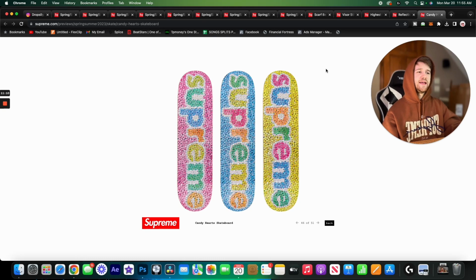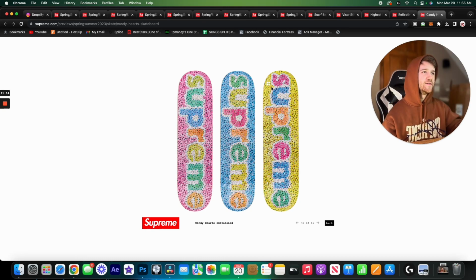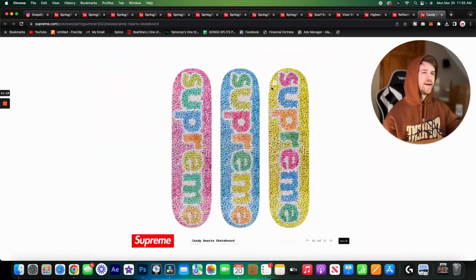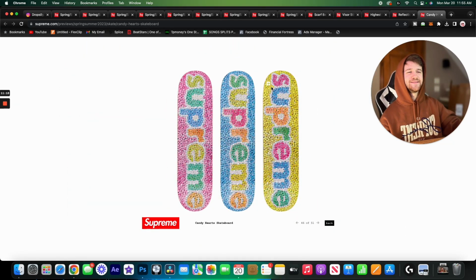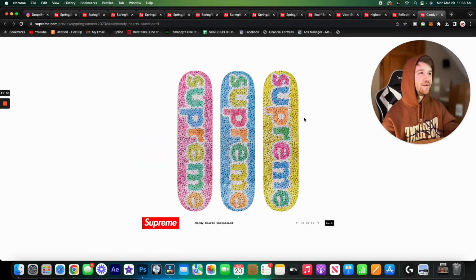And then here we have the Candy Hearts skateboard. So this is perfect in time for Easter, even though I think these are like a, what's that holiday called? Valentine's Day. Dude, I have no girls, so I don't even know what Valentine's Day is anymore. But yeah, those are just little hearts from Valentine's Day, making up the Supreme logo in an Easter colorway. That's why I said it was Easter vibes, just based on the colors.